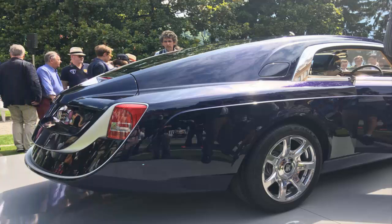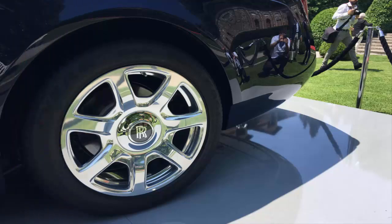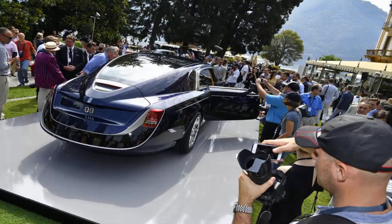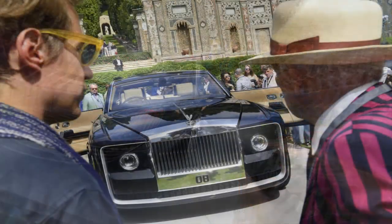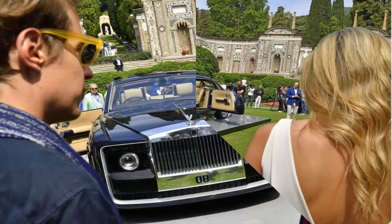As one moves around to the side of Sweptail, one finds that it is the striking silhouette that defines its unique character. Flowing as they do from the upright and formal frontal aspect, the lines of Sweptail resolve into a sveltely elegant form. The scale and grandeur of this regal-looking coupe is evident.